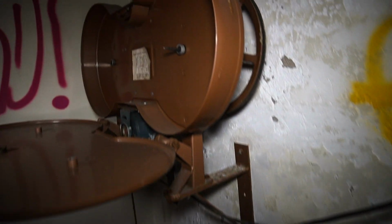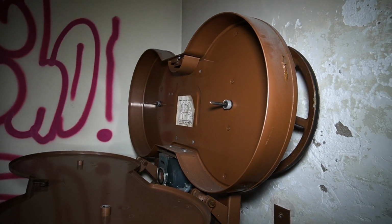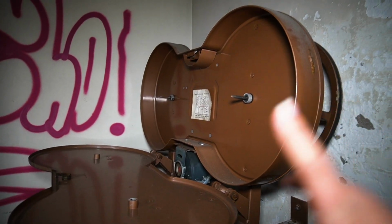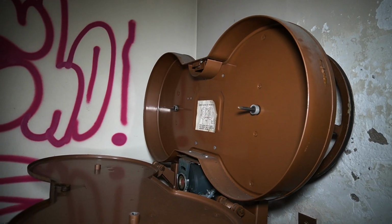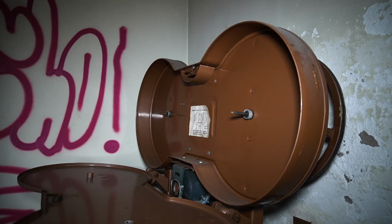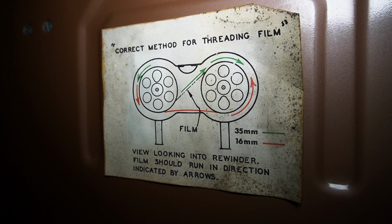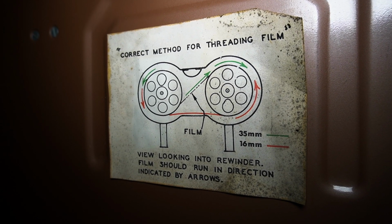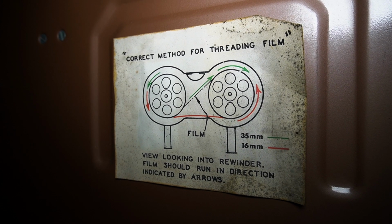Those are those. And over here it talks about how you can thread the film reels properly, and I don't know if they have to do two in conjunction. Again, this is older stuff and I don't know much about how this works. I just think it's fascinating. And for anyone curious on how to properly thread film, like myself, considering that I have no idea how to do it, there we go. We got some instructions right there. They make it nice and easy for you.